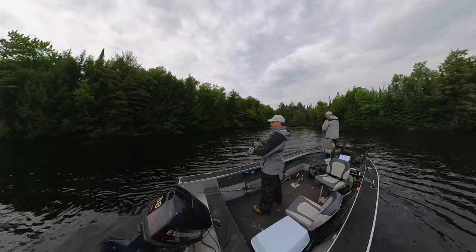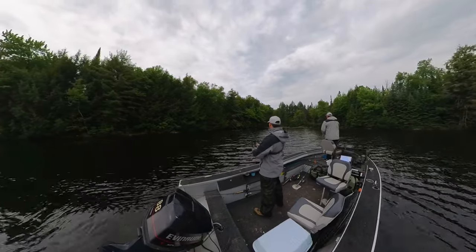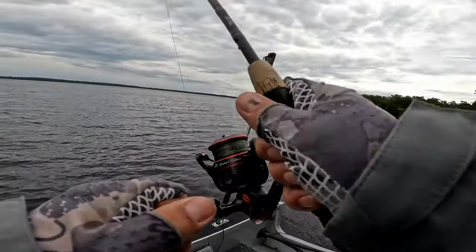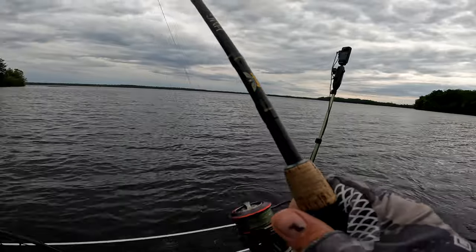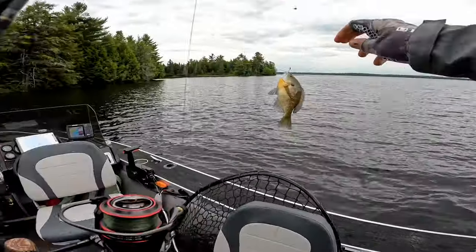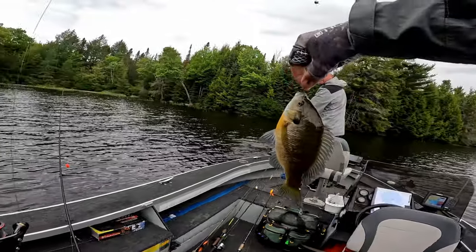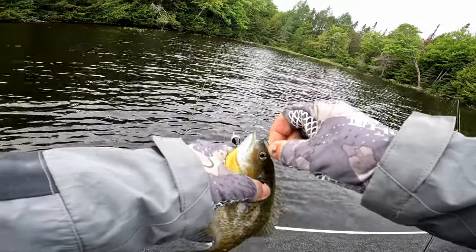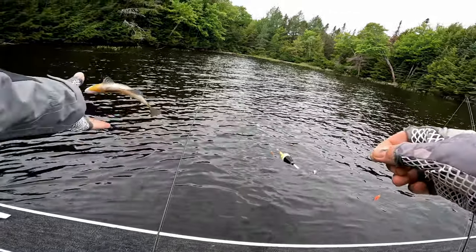What do we got? Bluegills. You got a bluegill? Yeah, I didn't think I'd catch any bluegills in here. Oh, he's a fighting bluegill too. Nice. Look at that pig. Nice. Beautiful one too. Caught him on a leech. There you go.